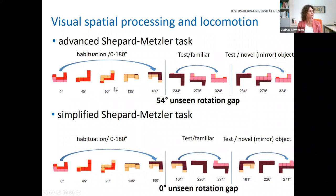In the same experiment, we also had the simplified Shepard-Metzler task as before, without an unseen rotation gap. So here it's simply a continuation of the rotation. But here, when the babies are able to recognize that, then that would mean they really rotated something without any perceptual input. And this is mental rotation.